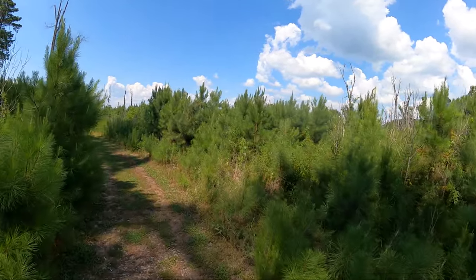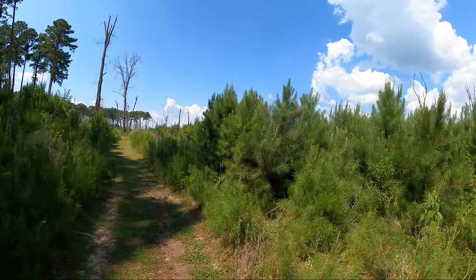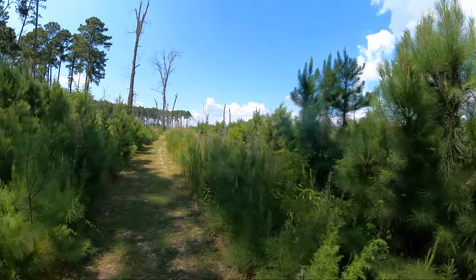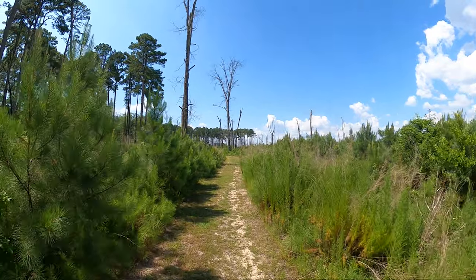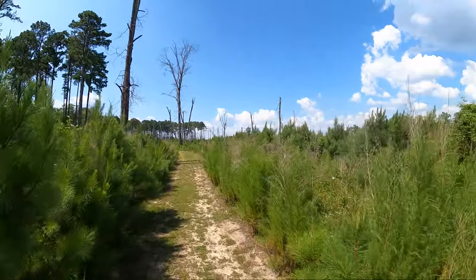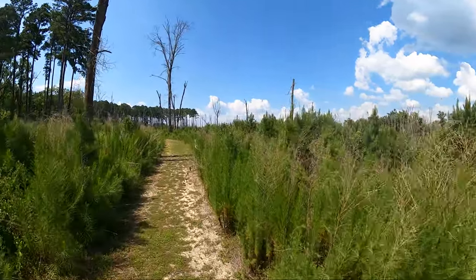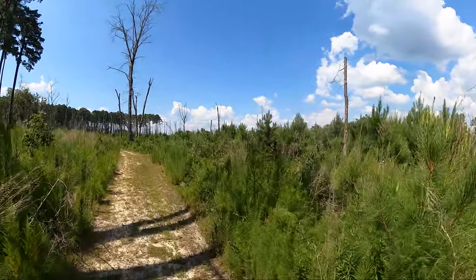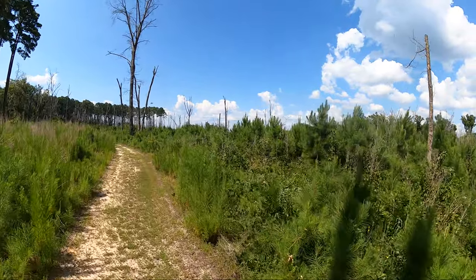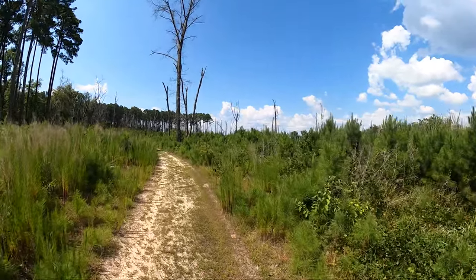After the floodwaters receded and the trees started dying, Texas Parks and Wildlife came in and harvested the pine and replanted. So apparently all these little pine trees that we're seeing are a result of the reforestation efforts.